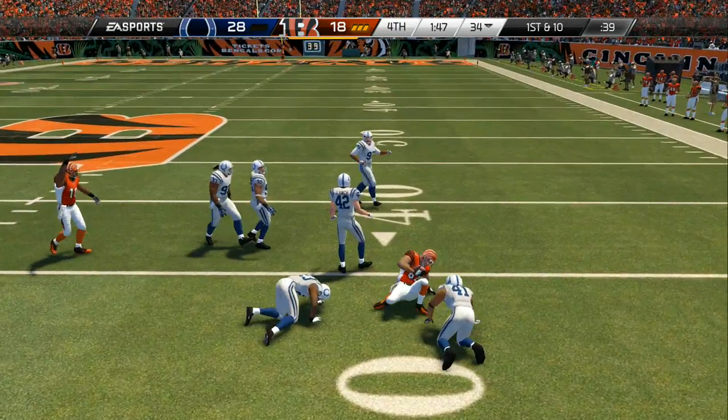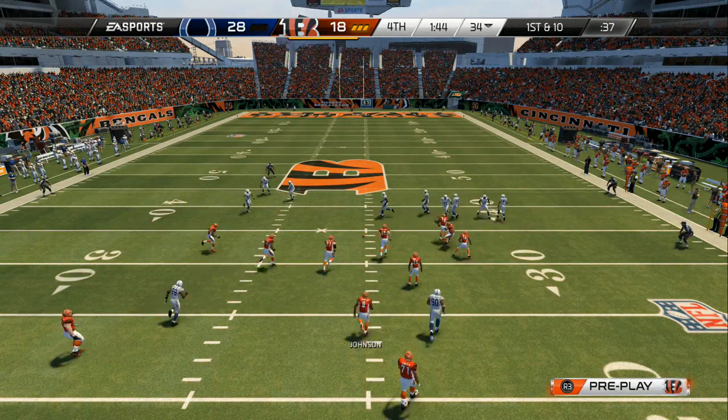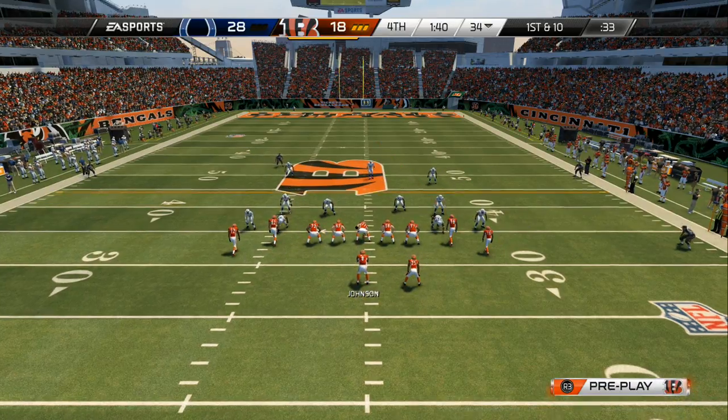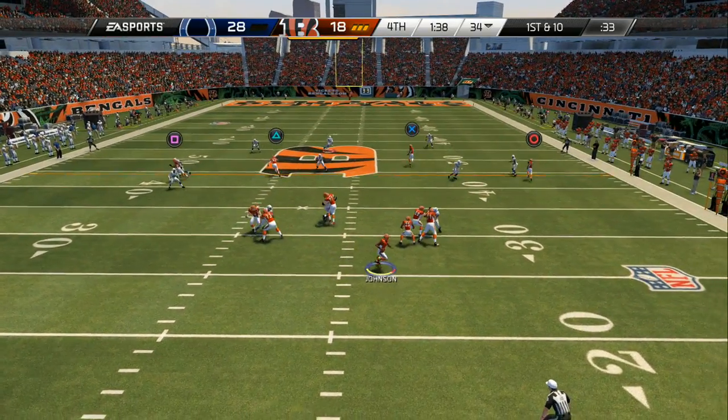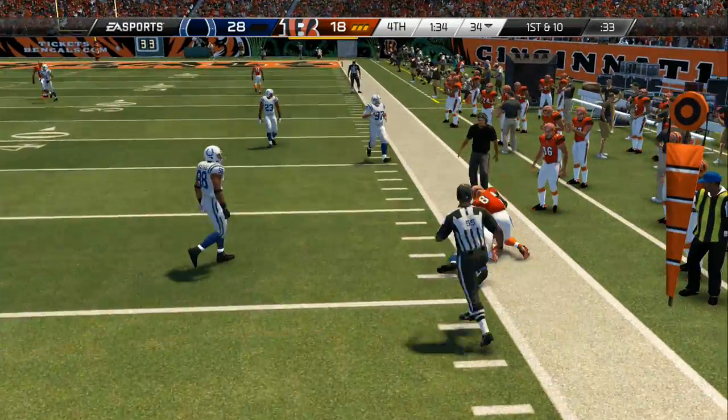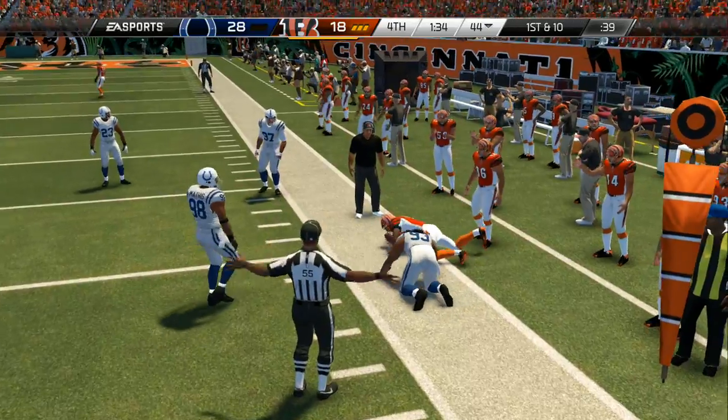Throws to the right. The big nose down. This is the chance. Ohio! Pressure. He's got a little bit of daylight here. First down.